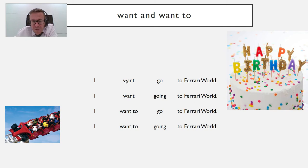So look at these sentences. Which one do you think is correct? I want to go to Ferrari World. I want going to Ferrari World. I want to go to Ferrari World. Or I want to going to Ferrari World. Think about it. Which one sounds correct? So it's this one, it's the third one. The others are not correct. We understand when you say it, but you need to say, I want to go to Ferrari World.